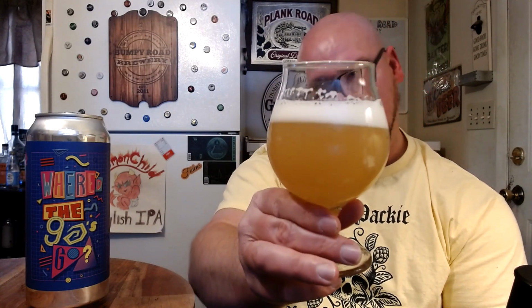Alright, so first off, I do dig the can art on this. It totally reminds me of some of those 90s shows like Saved by the Bell, 90210, things like that. The head on this is tight, white, frothy. The color of the beer is a hazy orange, and opaque, cannot see through it.